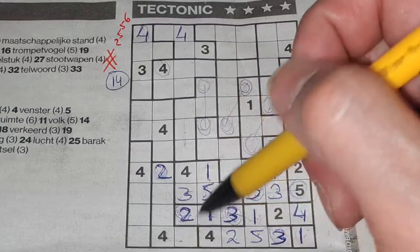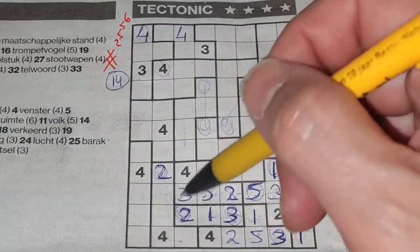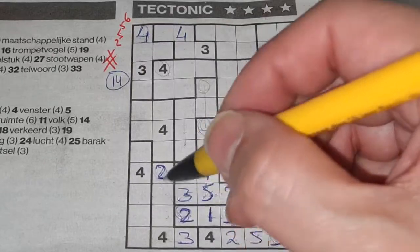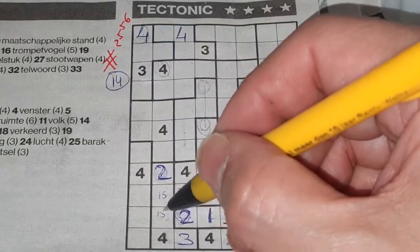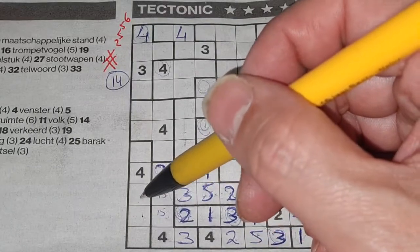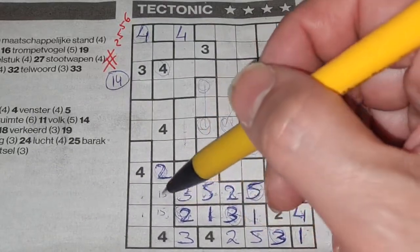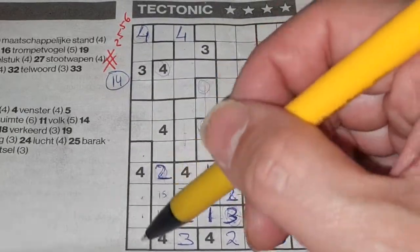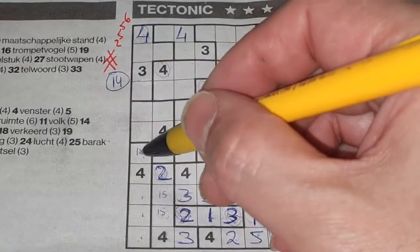This L shape, those two boxes cannot be a 3, so one box left for the 3 should be there. Two boxes left, the 1 and a 5. Let me mark those two boxes. That means that those two boxes can also not be 1 or a 5, because I need a 1 and a 5 in these two boxes. So the 1 and a 5 goes in those two boxes as a pair.